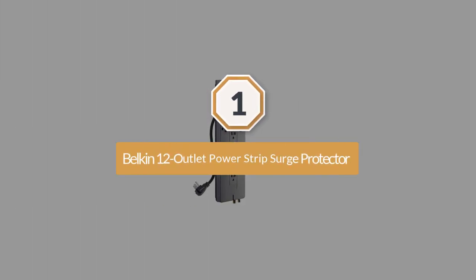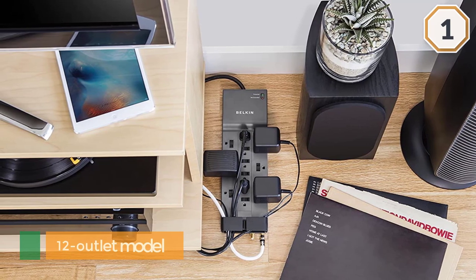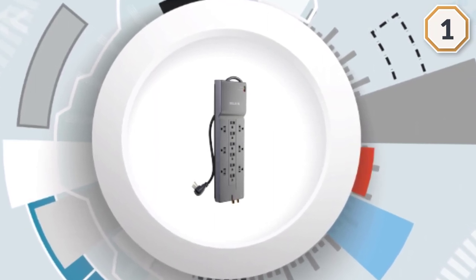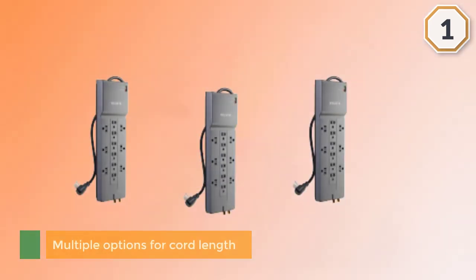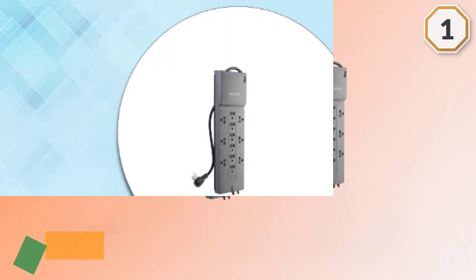Number 1, most popular. Belkin 12 outlet power strip surge protector. With many years of experience working with outlets and plug-in solutions, Belkin has experience making durable surge protectors. This 12 outlet model is a great professional piece with multiple options for cord length, sliding safety covers, and a 3940 joule energy rating that's high enough to protect even the largest office equipment.